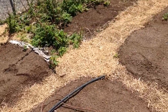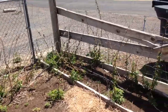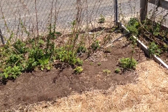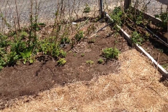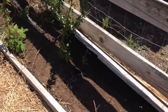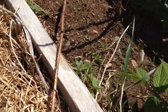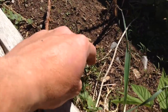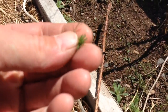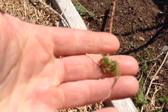The other thing that we're having issues with along those same lines, and I'm gonna drop in here close so that you can see it, and it might be the worst that it's ever been. I probably should have taken my own suggestion and put the preen down in this raspberry bed, but I didn't. And now we're going to fight this right here, which, if you could smell this, I can smell it from here, and it's clear down there. That's dill.